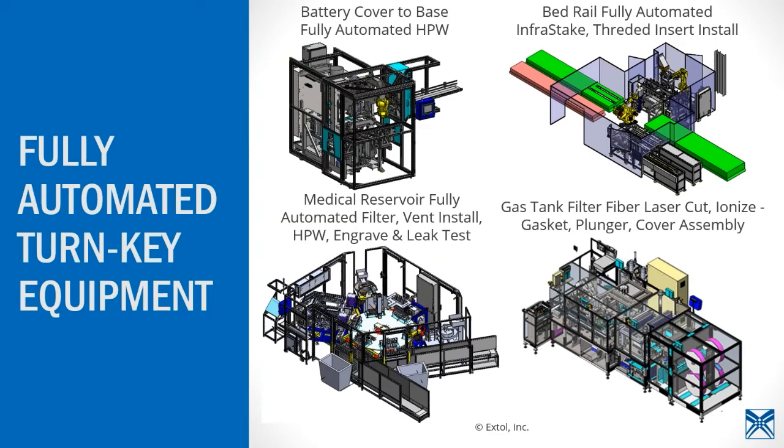The last station on this first dial actually picks and places all the parts onto a leak tester dial that has multiple stations for cycle time. And then we leak test all those components and they get bulk fed out.